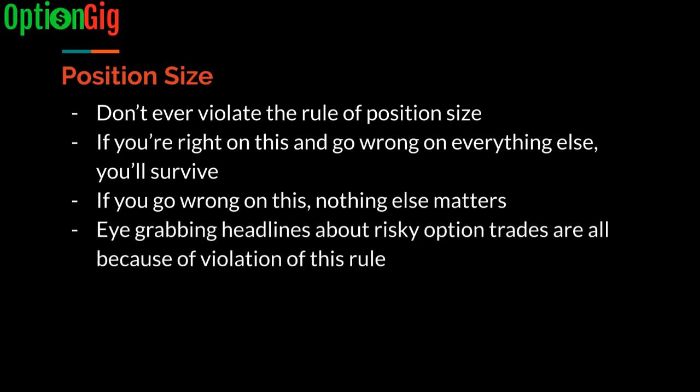So most of the headlines that you see in newspapers and on channels about the risk around option trading are because of the violation of the position size rule. This is also linked to the psychology of traders: they become greedy when they see a good trade. They think nothing can go wrong, and they bet the complete house on it. Then something strikes which they would never have thought of, their risk models would never have captured, and the hedge funds go belly up. I've seen this again and again.